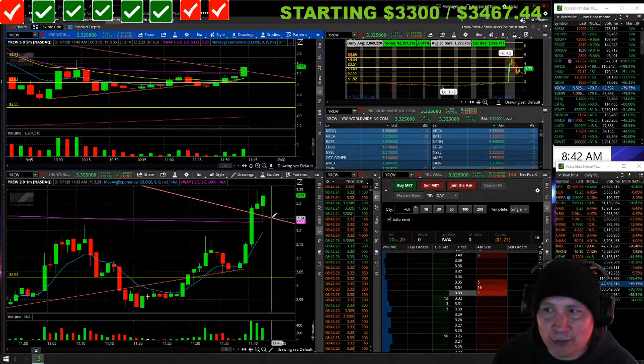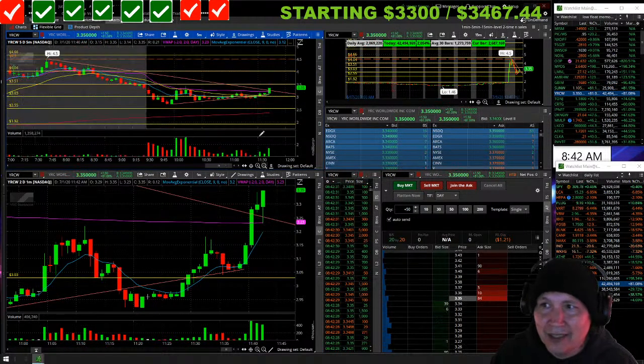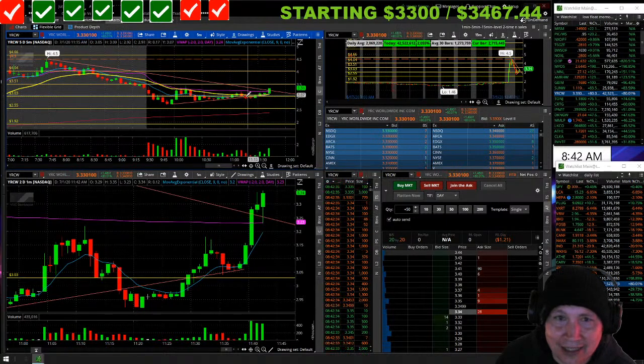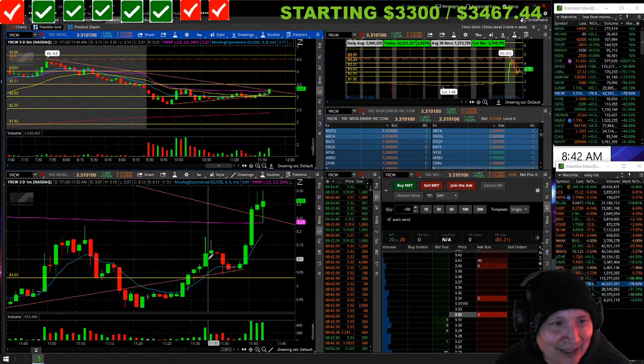Look at this thing now. Pull back into the 325s. Are you going to take that? I'm not going to take that because it has resistance right there. But if you could take that trade right there, you definitely could take that trade. Let's go.